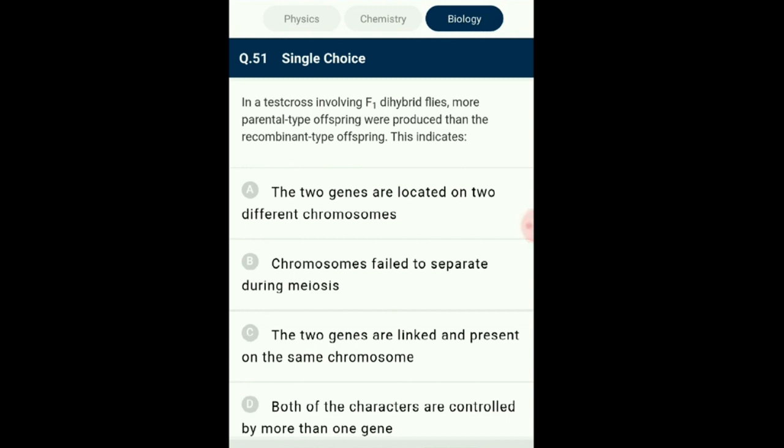Offspring, according to independent assortment: capital A, small a, capital B, small b; capital A, small a, small b, small b; small a, small a, capital B, small b; small a, small a, small b, small b, in the ratio of 1:1:1:1. Parental, recombinants, parental. Since the parental percentage is more than recombinants, it is due to linkage between genes A and B. So the answer for this question is option C. The two genes are linked and present on the same chromosome.